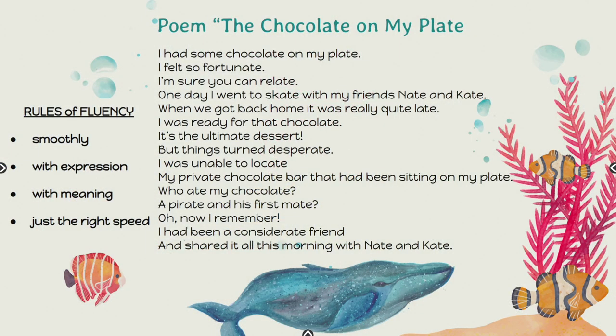I had some chocolate on my plate. I felt so fortunate. I'm sure you can relate. One day I went to skate with my friends Nate and Kate. When we got back home, it was really quite late. I was ready for that chocolate. It's the ultimate dessert. But things turned desperate. I was unable to locate my private chocolate bar that had been sitting on my plate. Who ate my chocolate? A pirate and his first mate? Oh, now I remember. I had been a considerate friend and shared it all this morning with Nate and Kate.